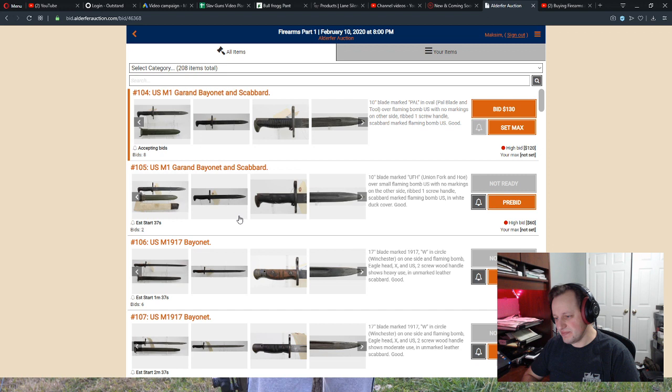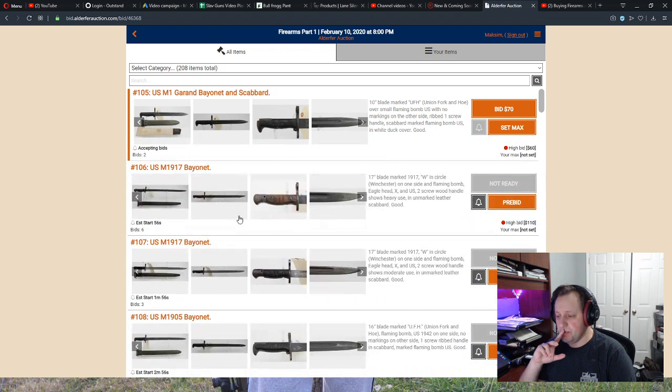What's actually cool is if you already have an older Gen 3 slide, you can just drop it on there. They are thinking of selling the frame separately, and I think we're targeting under $100. So if you have, for instance, a Zev slide or another high-end Gucci Glock slide, you'll just be able to throw it on that lower, and that's it.